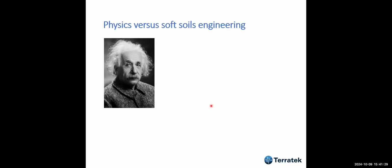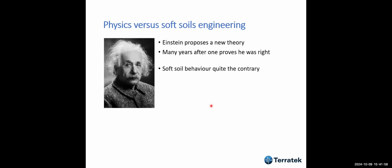Well, we are close to the end, and now I'm going to jump to put some philosophy remarks in: physics versus soft soils engineering. Einstein proposed a new theory, and many years after, someone comes up and proves he was right. Okay. Well, soft soil behavior is quite the contrary. In many cases, I have shown you, I thought something was right and it proved wrong, and vice versa. So soft soil behavior cannot be analyzed theoretically. We must have trials, and trials, and testing.